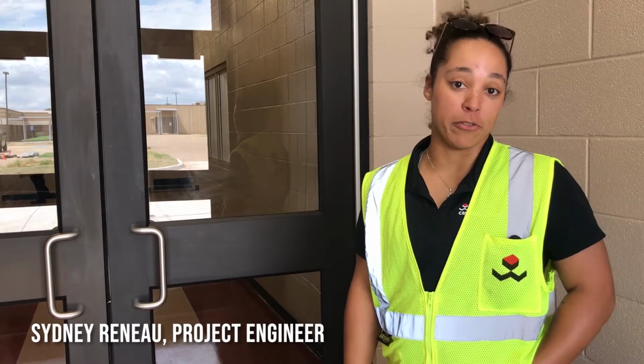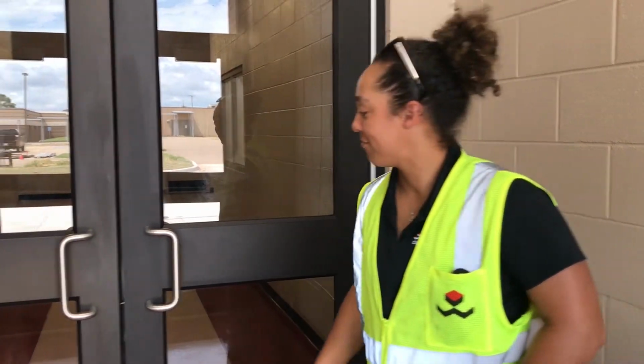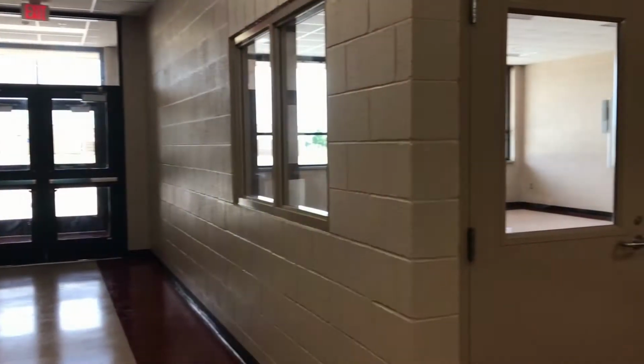Hi, I'm Simi Renault. I'm the project engineer here at Red River Technology Center. This is the welding fabrication building that we have built for them, and I'll just take you through it and let's look at it. First walk in, this is our lobby area.